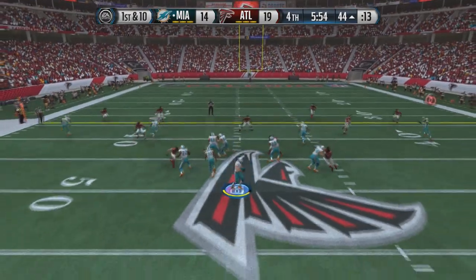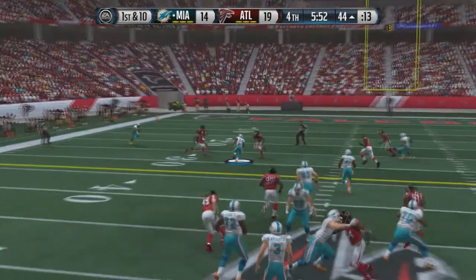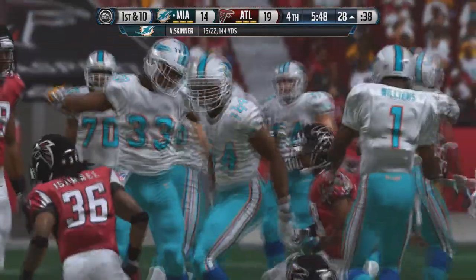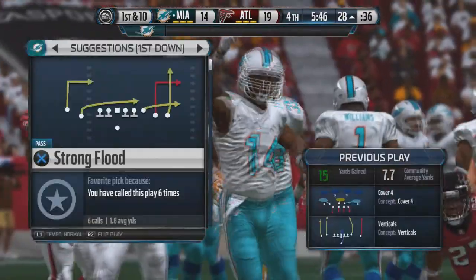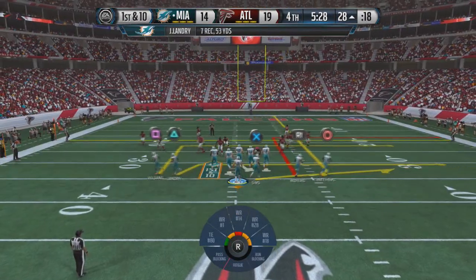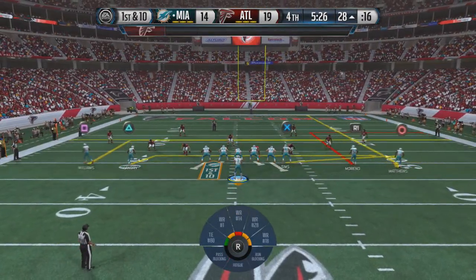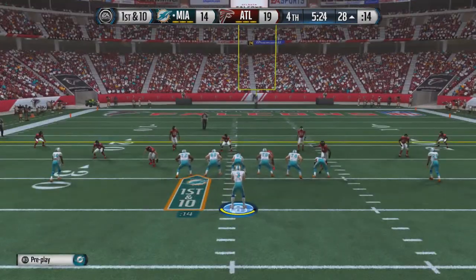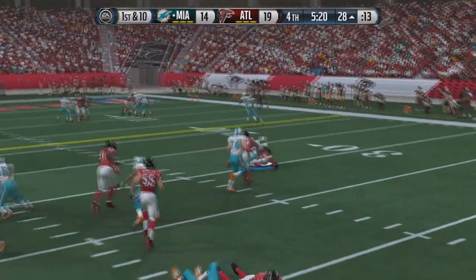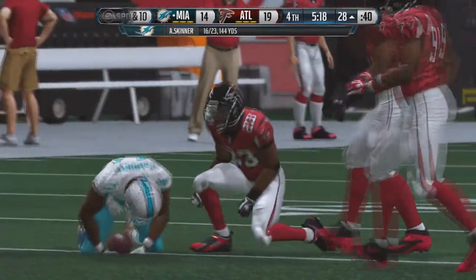Moreno's lined up in a single back formation. On the money, gains 16. The Dolphins look pretty confident out there on the field, don't they? And they're very calm, and they should be. With that first down, they're right in this game, down a couple points here in the second half. Don't look down the field for that big play. Just keep marching. On the money. He's tackled at the 28.